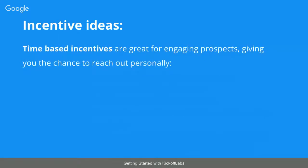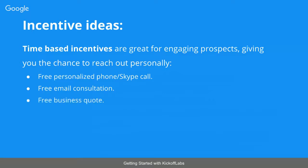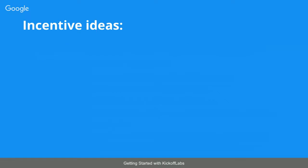Time-based incentives. These work really well for getting in direct contact with your leads. So let's say you want to find a way to actually talk to leads and get feedback directly from them on your product, on your service. This is a great way to do that. Tell them, hey, you know what? If you get 3 people to actually sign up, you get a free call, a free email consultation, lots of stuff that you can do.